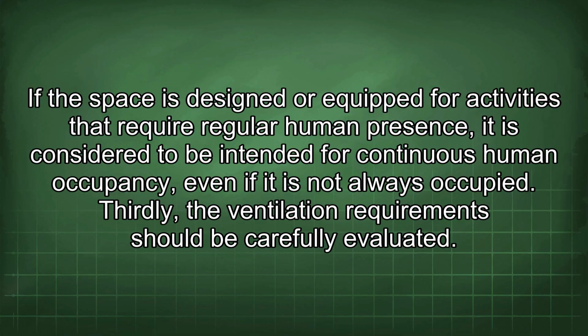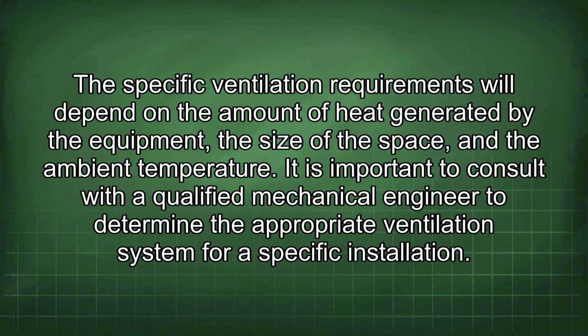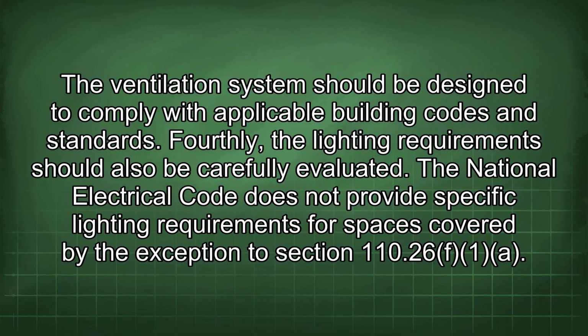Thirdly, the ventilation requirements should be carefully evaluated. The National Electrical Code does not provide specific ventilation requirements for spaces covered by the exception to Section 110.26(F)(1)(a). However, the code does require that the space be properly ventilated to prevent the accumulation of heat and smoke. The specific ventilation requirements will depend on the amount of heat generated by the equipment, the size of the space, and the ambient temperature. It is important to consult with a qualified mechanical engineer to determine the appropriate ventilation system for a specific installation. The ventilation system should be designed to comply with applicable building codes and standards.